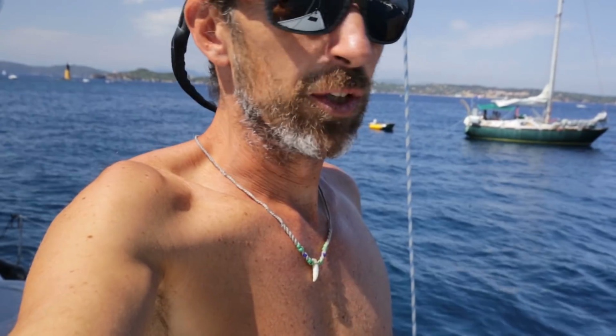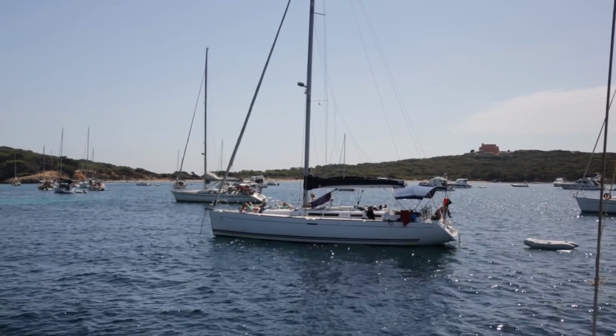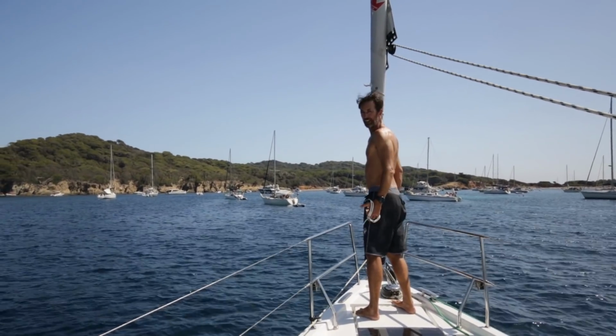Okay, we decided to re-anchor. When Elle dived, although the anchor was holding, there were some little bommies, little rocks coming out that were quite close to our keel and rudder, so we didn't really want to risk it, so we've re-anchored. Okay, round 2 of checking out the anchor.